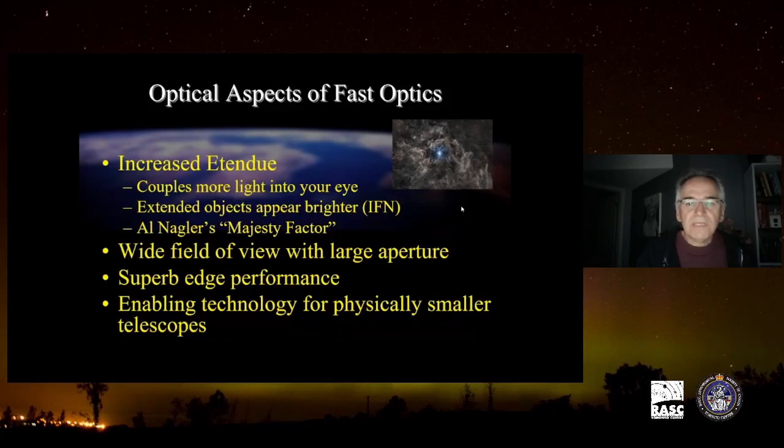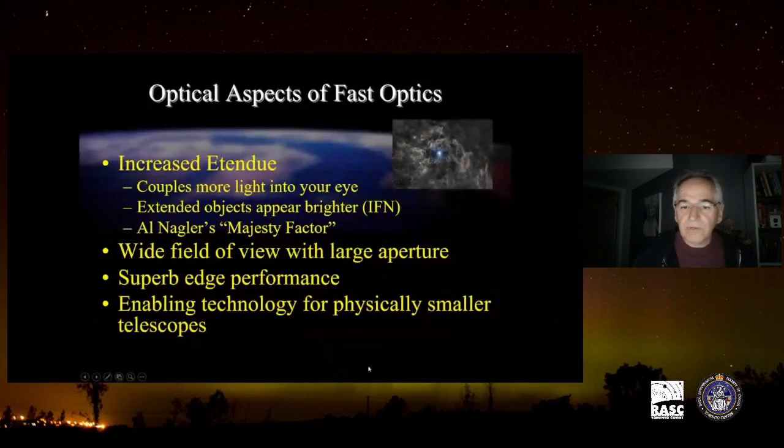What this does is give you a wide field of view with large aperture at the same time, which is really, these were two competing, contradicting aspects of a telescope. But now this technology allowed us to have both at the same time. And it gives you superb edge performance. And really, it's enabling technology to make physically smaller telescopes.